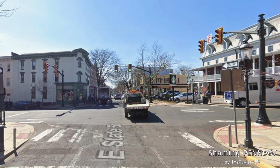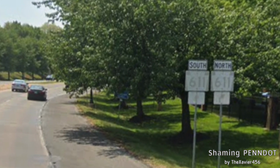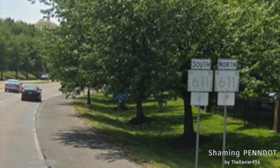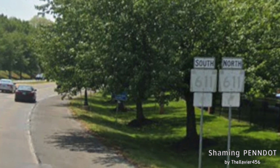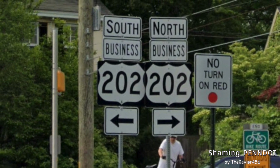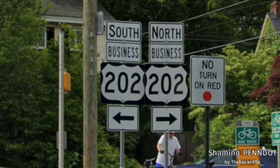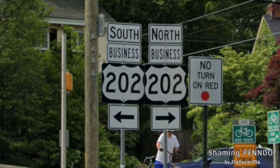Here's a look at downtown Doylestown. Nice. When we meet with PA 611 here, it does not get any control cities at all. We only get faded keystones. It's not even any better for US 202 Business. It doesn't get any control cities at all. Which actually makes sense, because it's a business route and we really wouldn't want to have control cities on those.